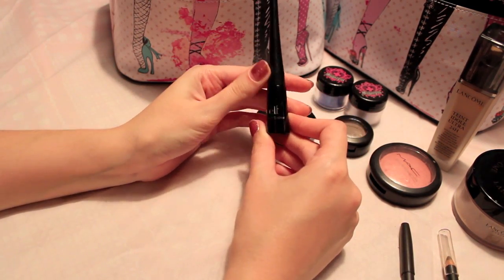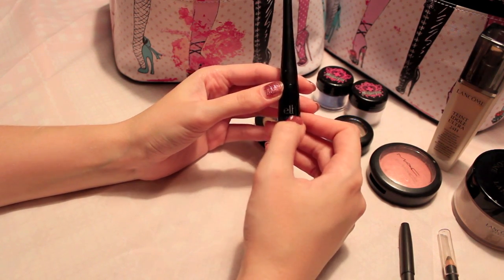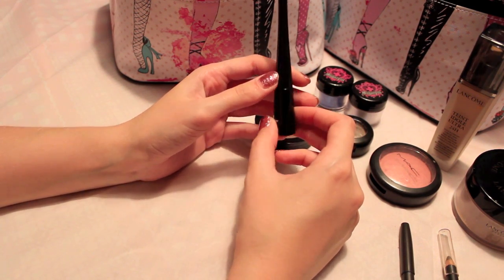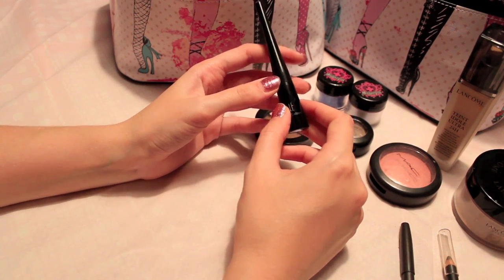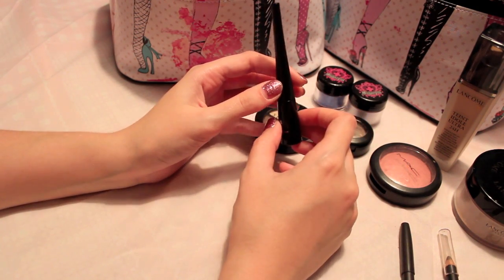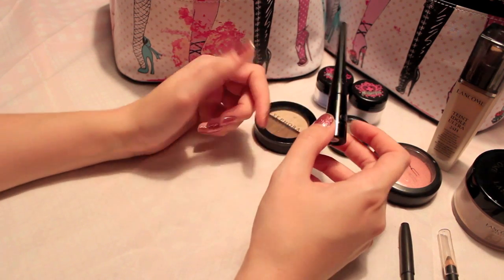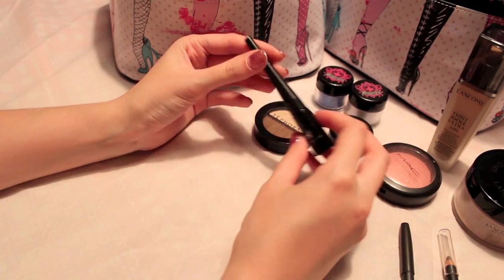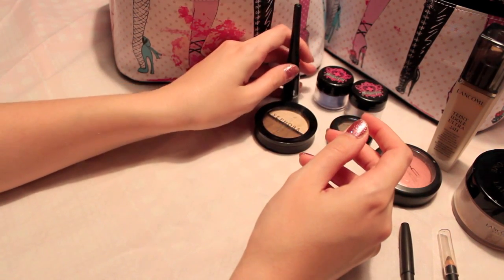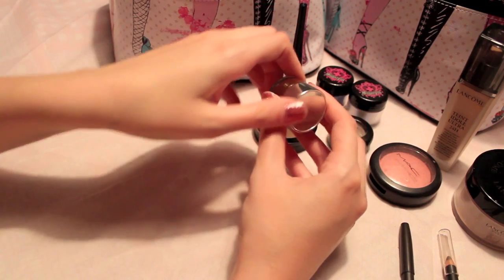This is a liquid eyeliner by e.l.f. Cosmetics. It's alright, it does the job. Eyeliner is one of those things that I refuse to spend a lot of money on, so very cheap product, but it does the job, and it doesn't flake at all, so I like it. I like liquid eyeliners. Pencils just, they're not bold enough for me.